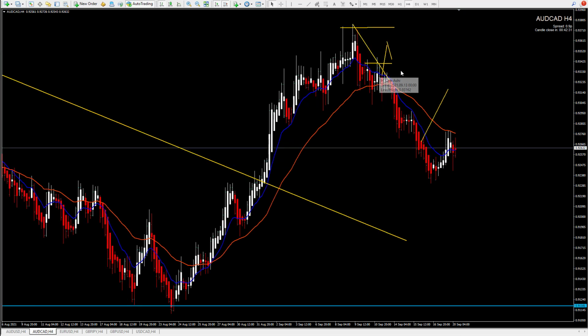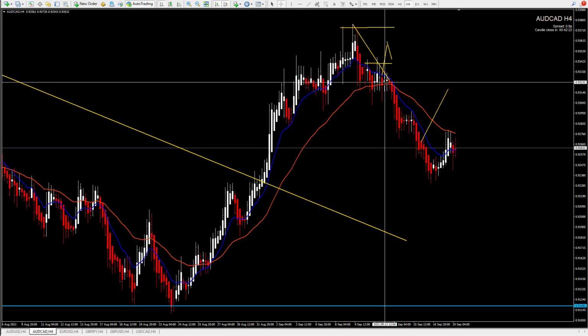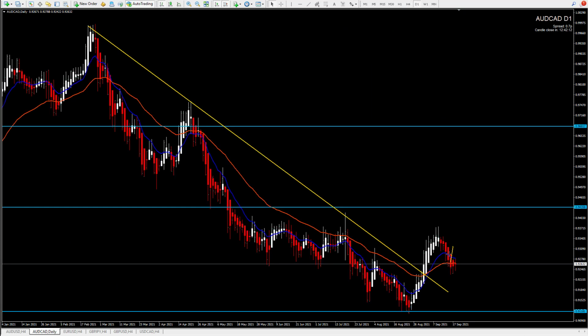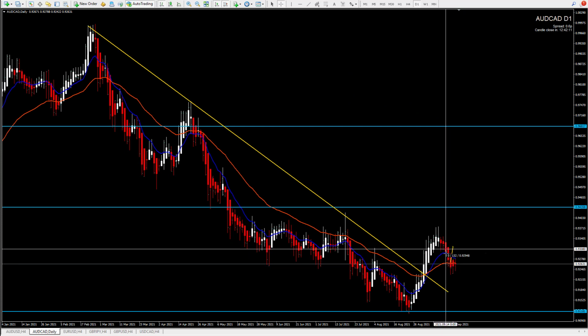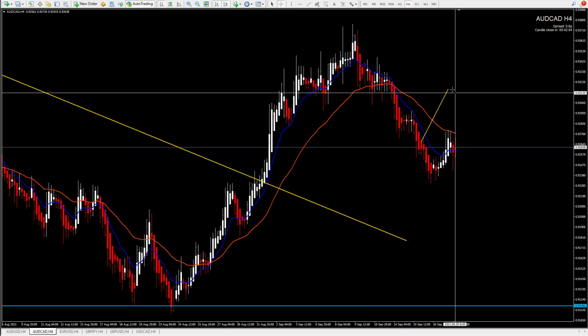AUDCAD. On AUDCAD, we see what we said last time, that we would like to look for buy entries, but it didn't happen. Price went down. We only talked about the buy because this was a little bit of a different situation. We didn't have room to sell, so we said only about the buy.